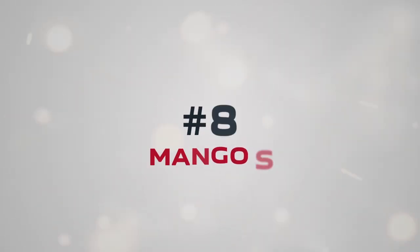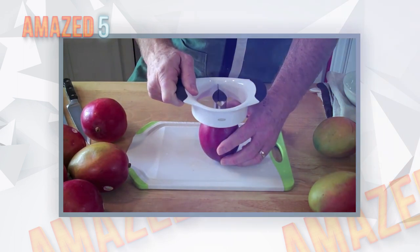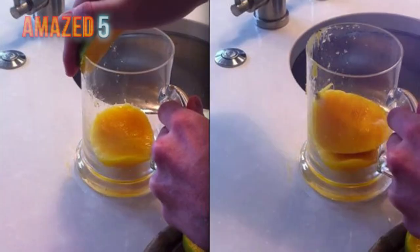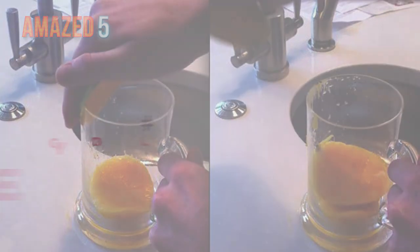Number 8. Mangoes. This delectable treat can get quite messy when slicing. Try cutting the fruit in half and sliding each side down an 8-ounce glass. The inside will peel out, leaving workable fruit to cut, slice, or dice.